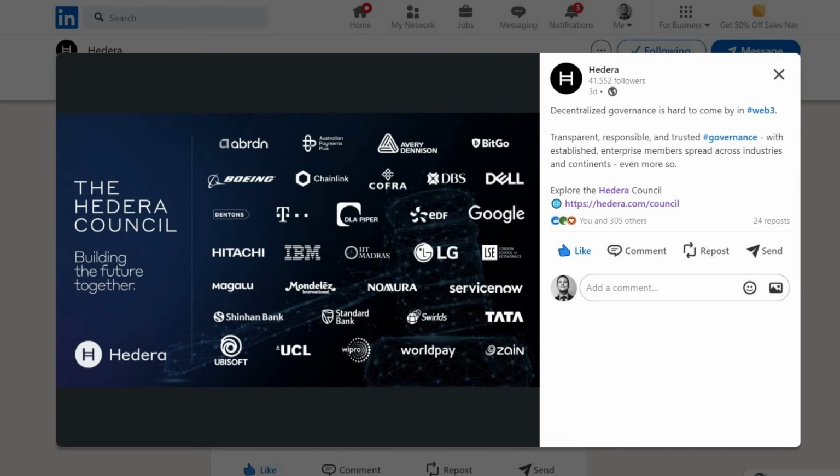The Hedera Council is impressive. I haven't seen anything like this in the world of blockchain. Decentralized governance is hard to come by in Web3: transparent, responsible, and trusted. Governance with established enterprise members, spanning industries and continents. And check out the big names here, massive names. You have Boeing, IBM, Google, LG, Standard Bank, Hitachi, Dell. The list goes on.